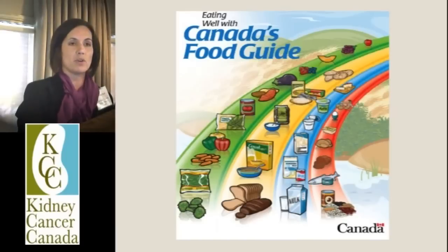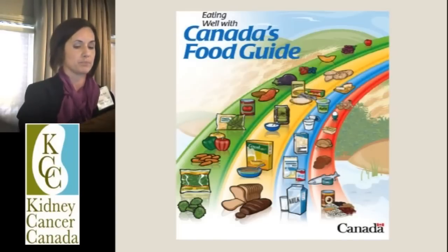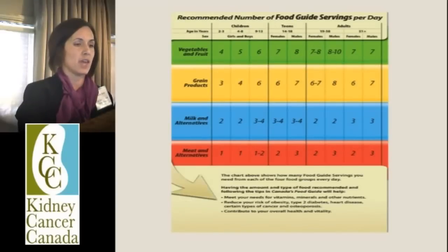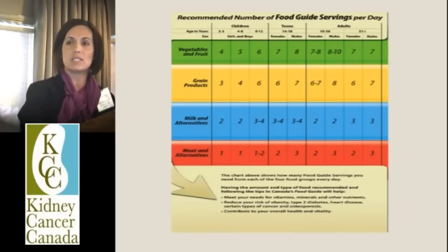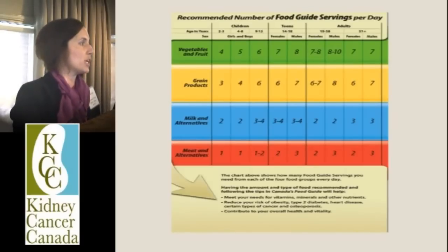Overall. However, if you are struggling with your weight, you've lost a lot of weight, you're not able to eat very much at one time, you need to modify Canada's Food Guide somewhat to make every mouthful count and to get as many calories in as possible and protein. This is what you find on the inside of the Canada's Food Guide. This is one of the improvements they'd made when they recently updated it. They've just made it more user-friendly, so it's a lot easier to determine what your actual needs are depending on your age and your sex.